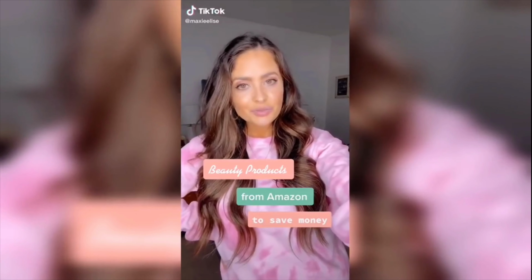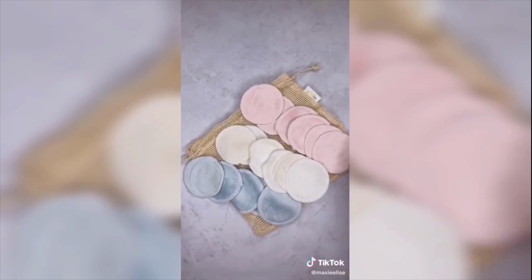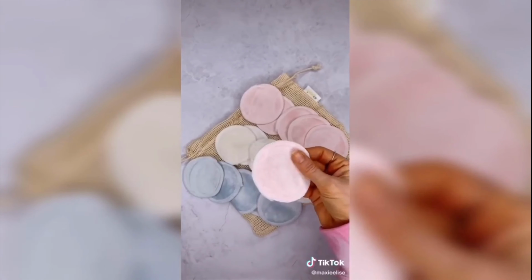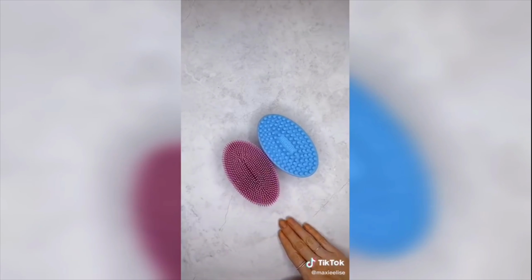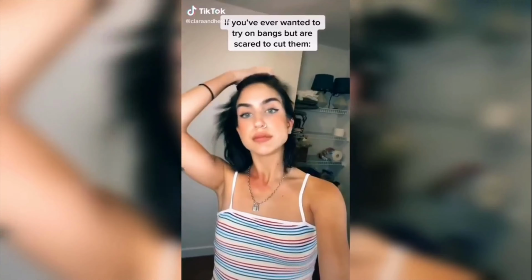Sharing beauty products from Amazon that will help you save money in the long term. These reusable cotton rounds can be washed up to 1,000 times so you don't have to keep buying new ones, and they're super soft. Silicone loofahs are much cleaner than the typical loofahs, so you don't need to replace them as often. Microfiber cloths easily remove makeup by just adding water, so you don't need to buy makeup wipes.